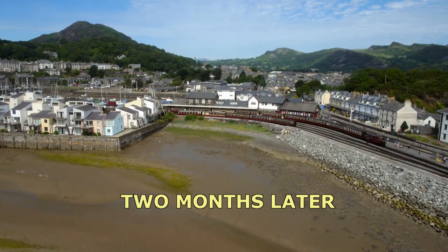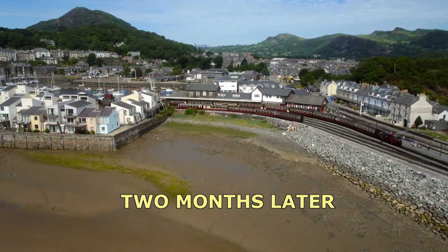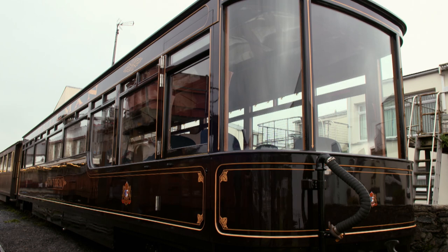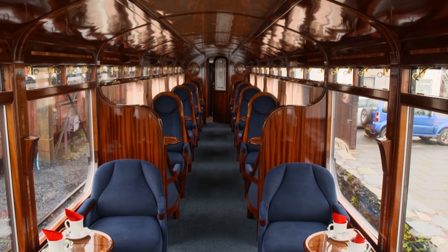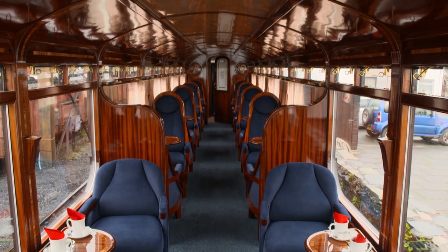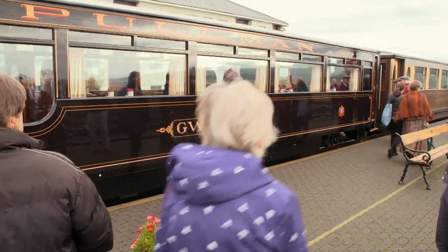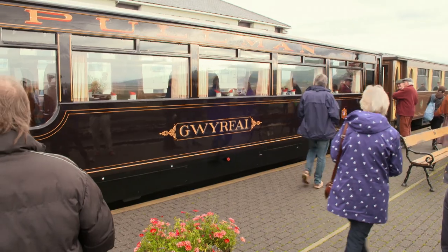It's 10:30 a.m. at Porthmadog Station on the Welsh Highland Railway. And after a year of new build, the Pullman carriage is finally about to undertake her first journey. The finished carriage, ready for its maiden voyage. It's taken 12 months for us to get it to this stage. And Carriage Works manager Glenn can't wait to show off the months of hard labour.